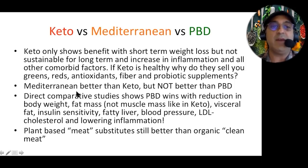Now, the Mediterranean diet, in all the studies, did definitely better than keto, but not better than just a plant-based diet. The Mediterranean diet is kind of the middle ground that most people, most doctors, kind of trend to go to because they still want to have a little bit of salmon. They still want to have a little bit of meat. But again, if you want to go to the gold standard, which is in all the research and all the data, plant-based diets are the best.